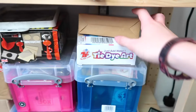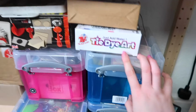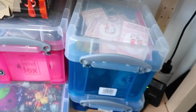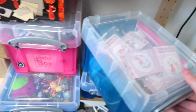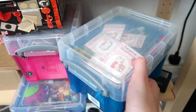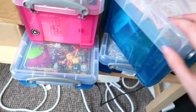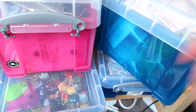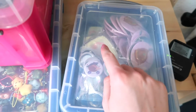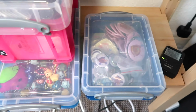Then I've just got this little felting kit that I still need to do, some tie-dye for if I want to tie-dye some t-shirts. Then I've got this box here which has more enamel pins, but these are the ones I take with me when I go to conventions or markets or wherever. There's also some paper bags in there, my little cactus bears, plus my capsule machine prizes. And then in here I've got my mirrors and badges that I take with me to markets and conventions.